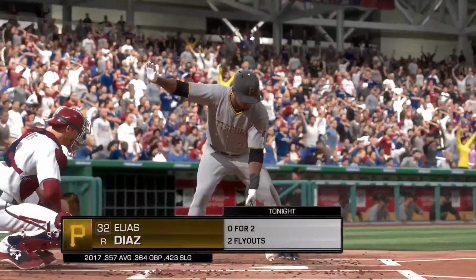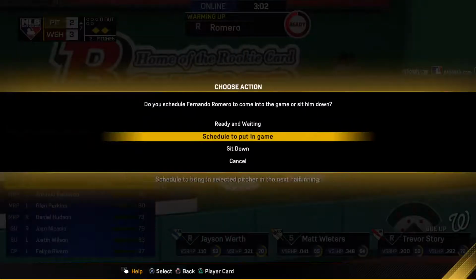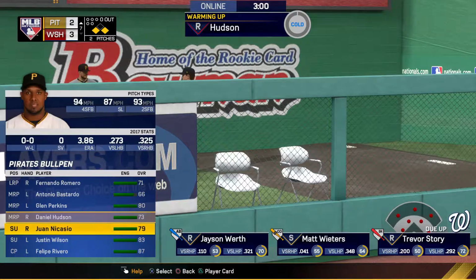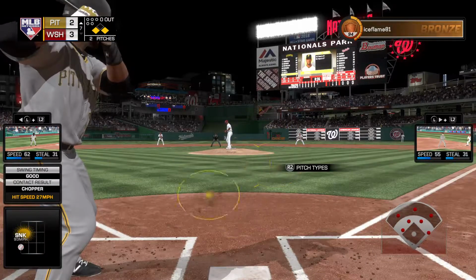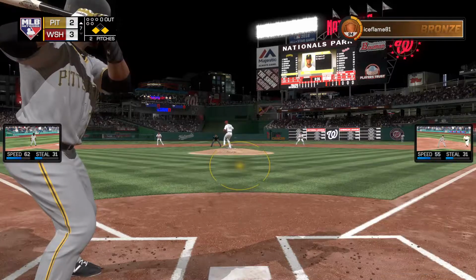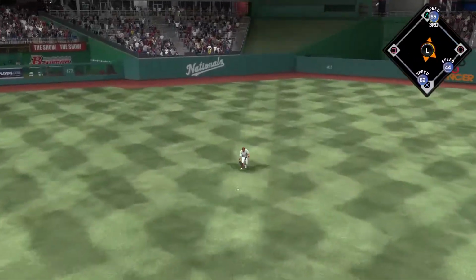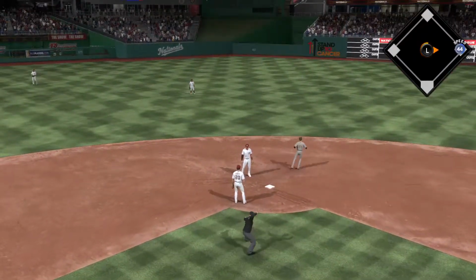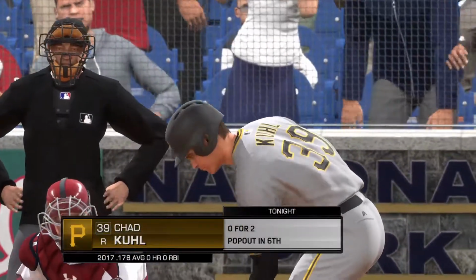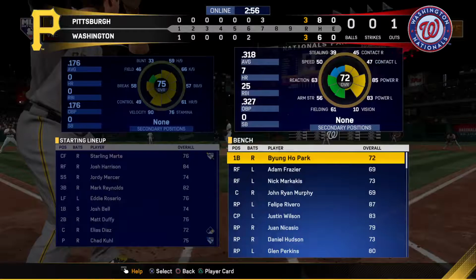Elias Diaz the next to hit, as he's got a chance to tie this ball game up with that equalizing run just 90 feet away at third. He's set. Here it comes. Ground ball up the middle, and it's going to get through into center field for a base hit. In comes the runner from third, and this ball game is tied here in the 7th. The tag, and he is out. Stepping in and ready for another shot, Chad Kuhl. He's 0 for 2 thus far in this one.